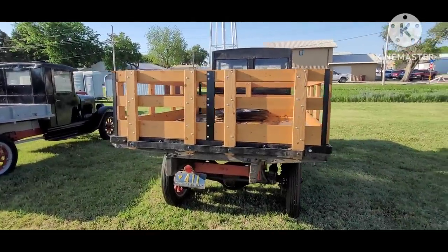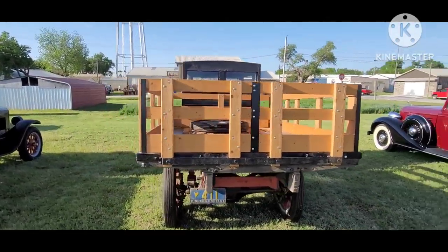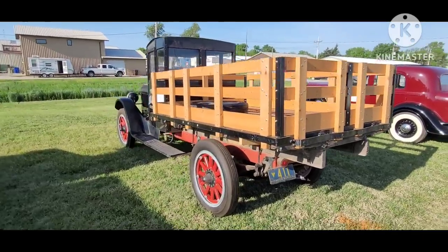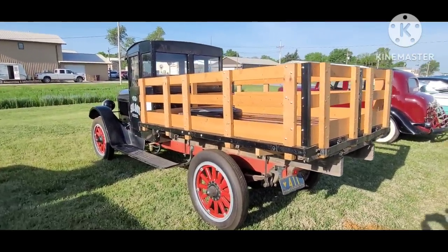I would imagine something like this would probably ride pretty rough when it's empty. Get some weight on there, might smooth out a little, but not much.